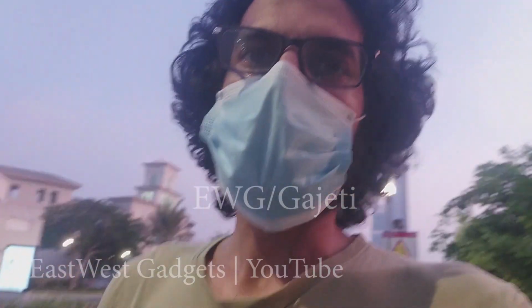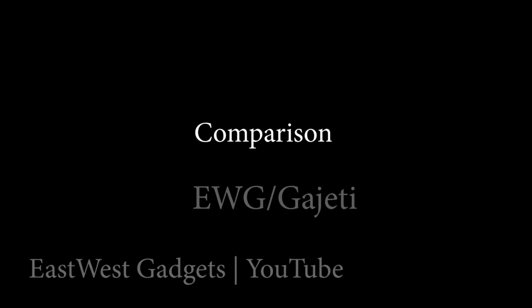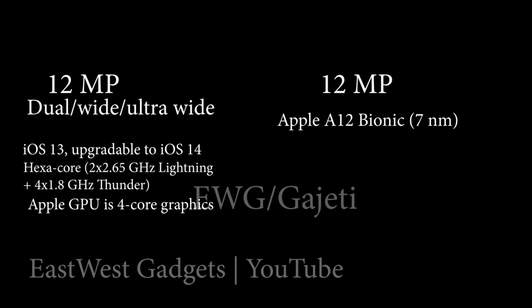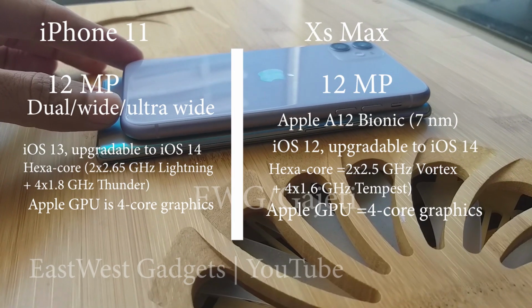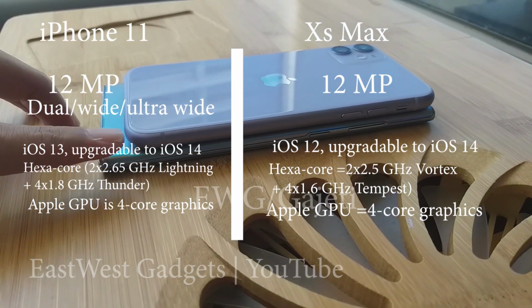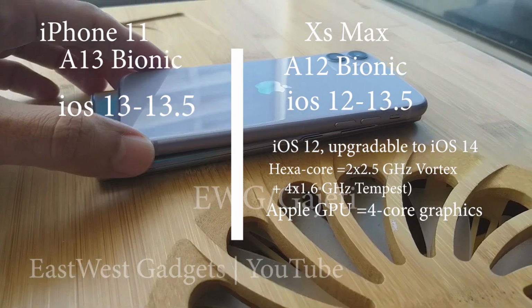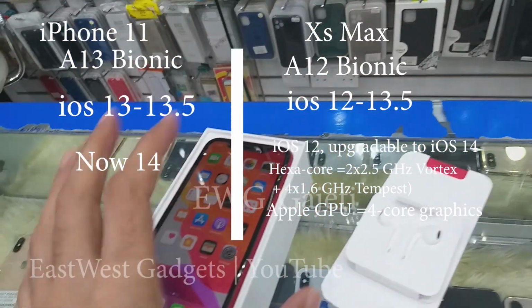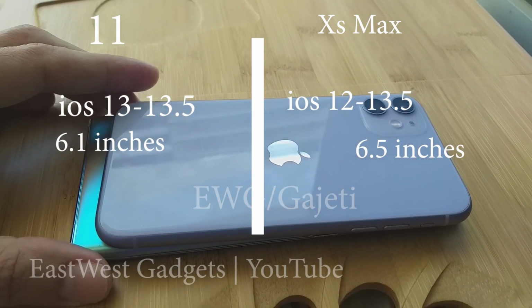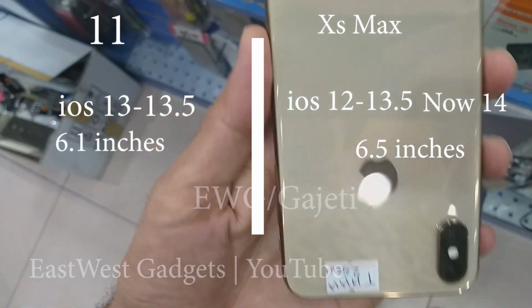Okay, first, XS Max versus iPhone 11. So here is a quick comparison. iPhone 11 has iOS 13, upgradable to 13.5. Same is true for XS Max. It's iOS 12, but upgradable to iOS 13.5. So no difference there. iPhone 11 display is 6.1 inches and XS Max is 6.5 inches.